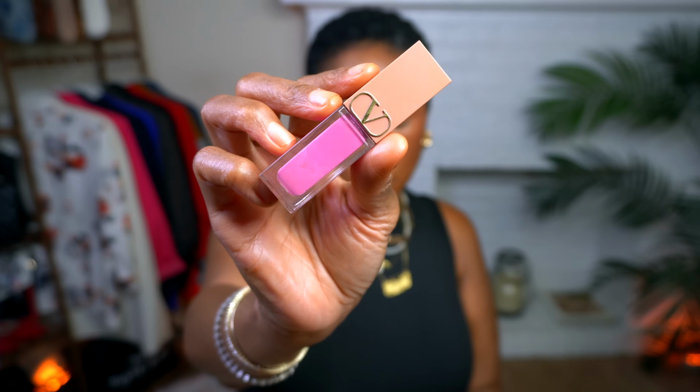I actually should have just did one side at a time because this dries down pretty quick. Go back in with my brush to just soften it and press it in further. Now my Valentino blush, babe, when I tell you, I have been wearing this every single day. It's so pretty.